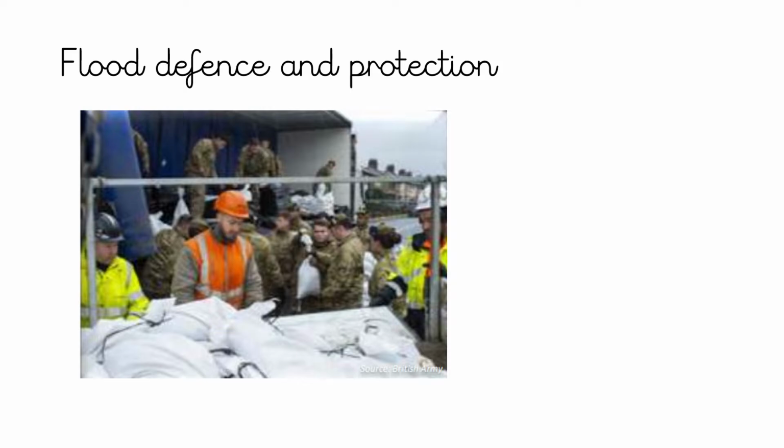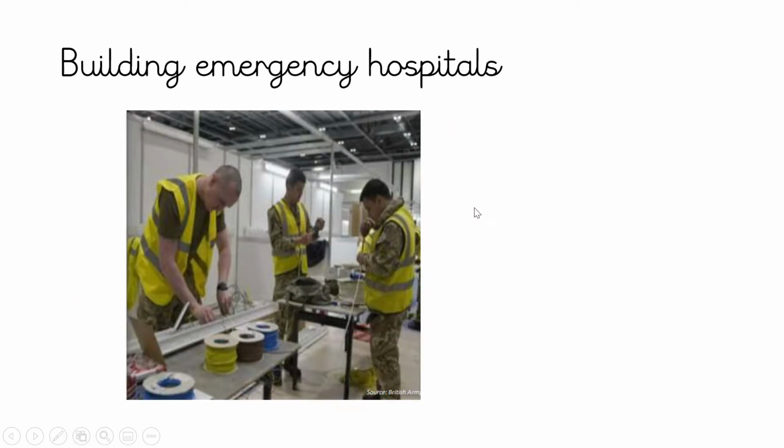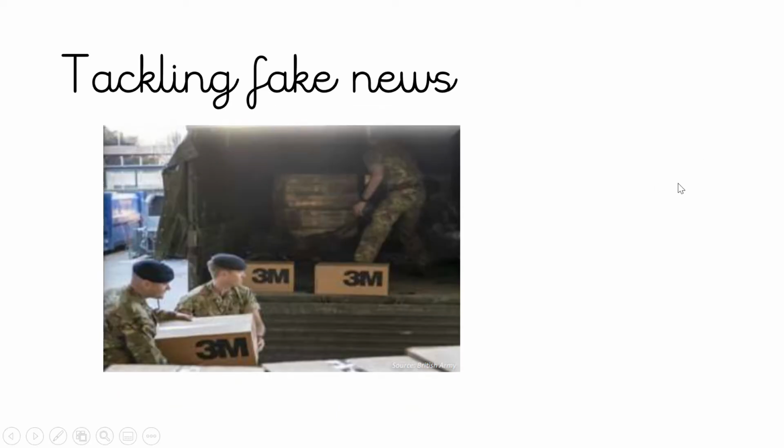In this next picture, we can see how the Army are helping to build emergency hospitals, which has been one of their big jobs since the coronavirus pandemic began. So earlier this year, military personnel helped to build temporary hospitals all over the United Kingdom as a precautionary response to the pandemic. And then in our last photograph, we can see how the Army helped to tackle fake news.